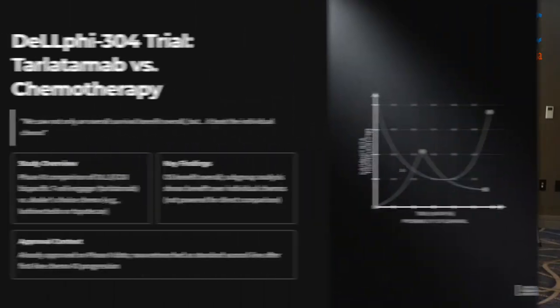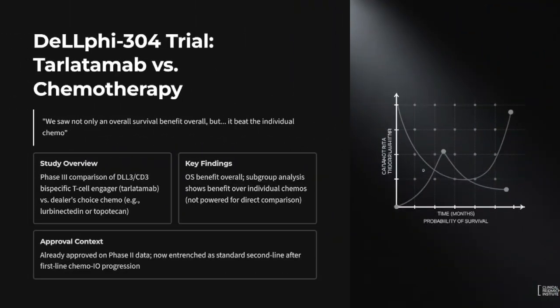In the DeLLphi-304 trial, how did tarlatamab work better than chemo for small cell lung cancer that came back? So in DeLLphi-304, this was the big phase 3 comparison of tarlatamab, a DLL3 CD3 bispecific T-cell engager, versus chemotherapy. And what was great about this trial is this was the first big trial. This drug was already approved on phase 2 data, but this was the first time we were comparing it with kind of dealer's choice chemotherapies.